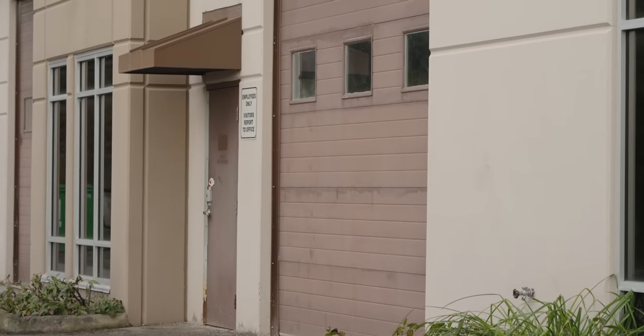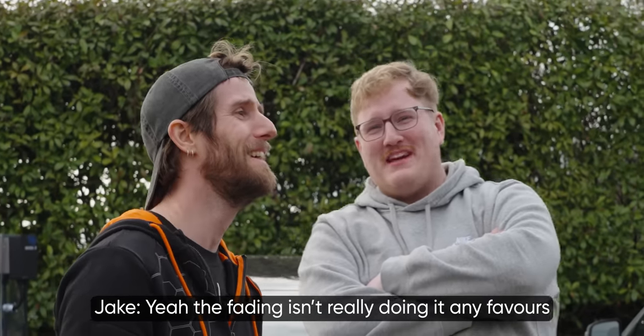Can we take a moment with all the good today to acknowledge what is terrible about this? What were they thinking with this color scheme? You've got brown, brown, other brown, and faded brown. Yeah, the fading isn't really doing it any favors.